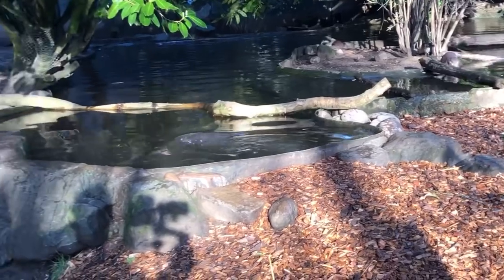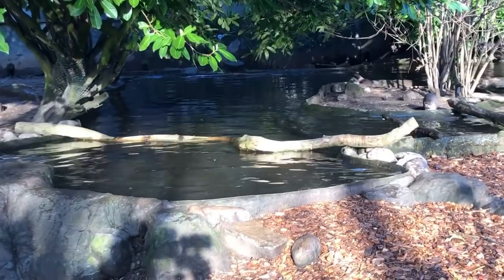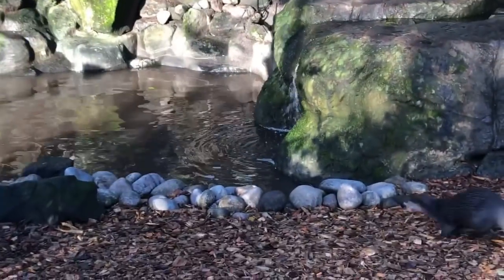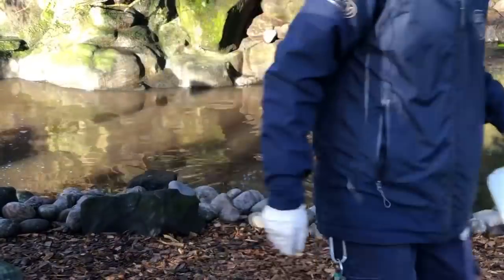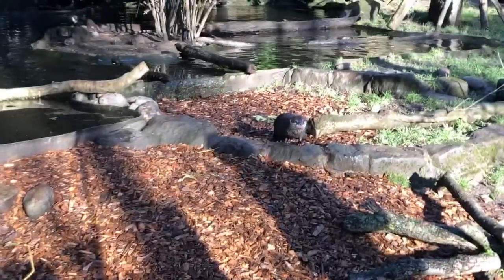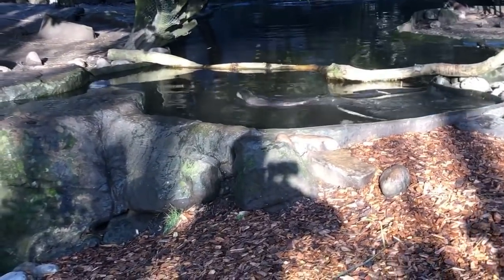You can see one's gone in the pool looking for more food now, so I'll grab some crayfish and I'll show you just how good these guys' little toes are. You ready? So once they're finished their fish, they'll be straight in there. You can see just now what they're doing is they're using their hands to find the fish rather than going under the water and using their mouth.